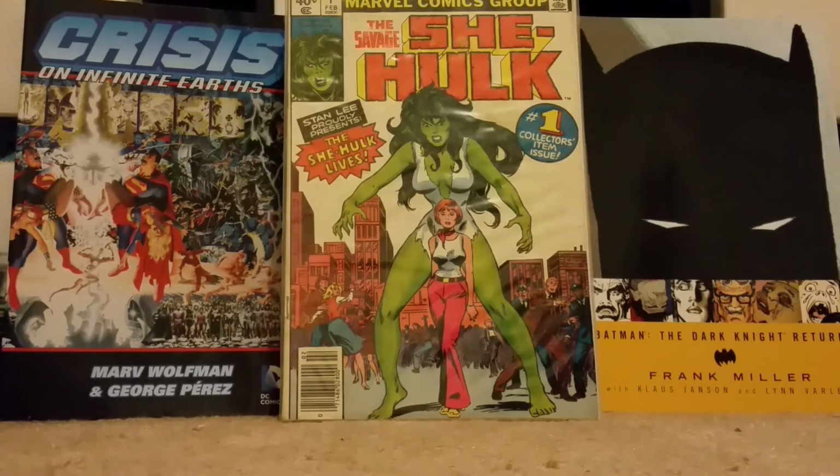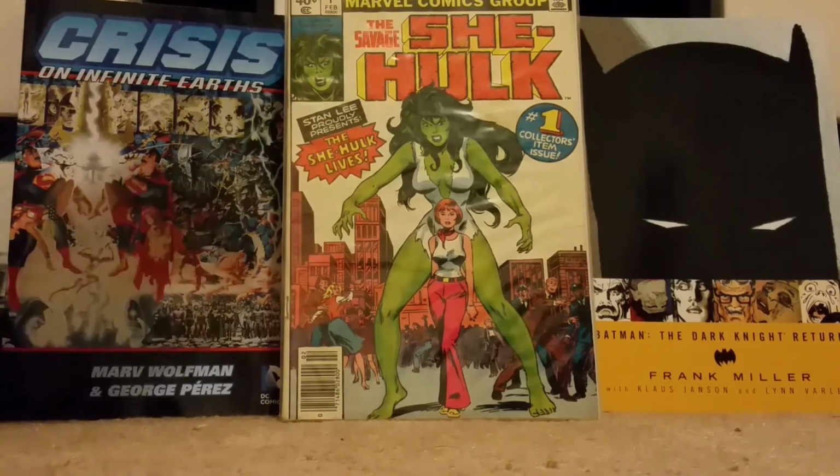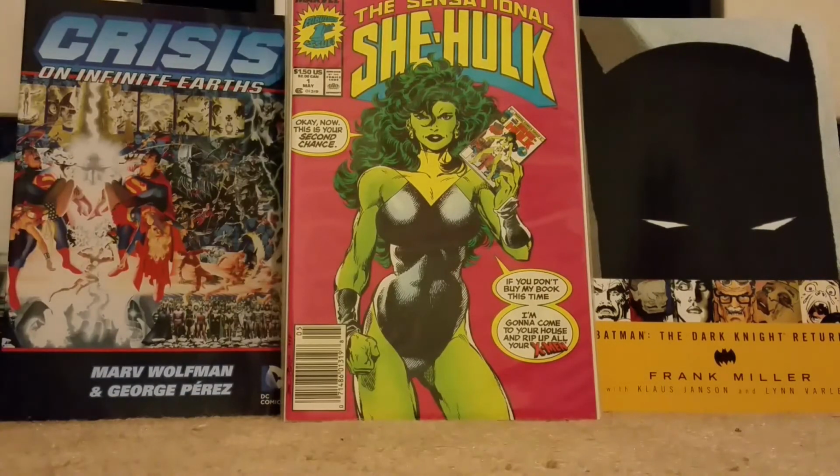It was marked $2, and it does have some water damage. But I will buy a She-Hulk number 1 for $2. Pretty much, as long as there's a cover on it, I'd buy it all the time for $2. Sensational She-Hulk number 1.